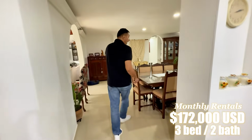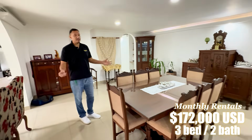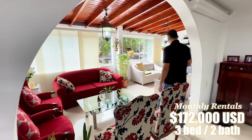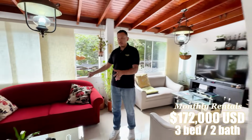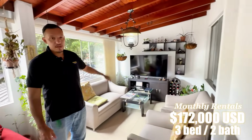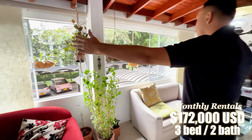This one is 140 square meters. It's a 3-bedroom, 2-bath. There's a lot of space, a lot of room to work with if you wanted to maybe remodel or leave it as it is, but to change the rooms around. They have this as a living area and the living room, or the TV room over here. And what I really love about it is that it has these big windows here.